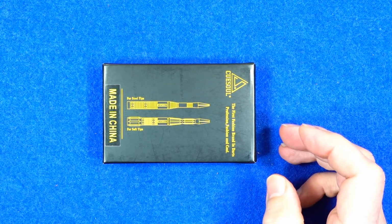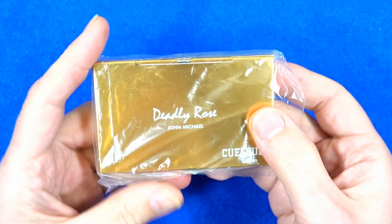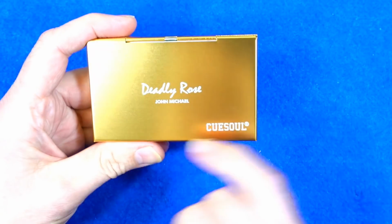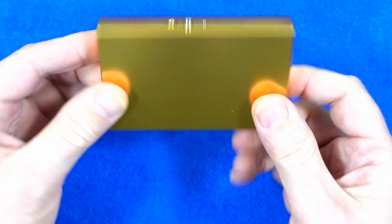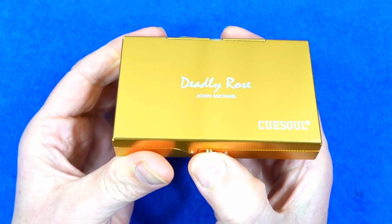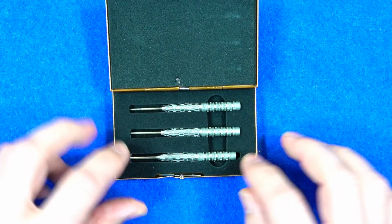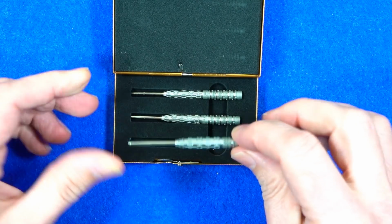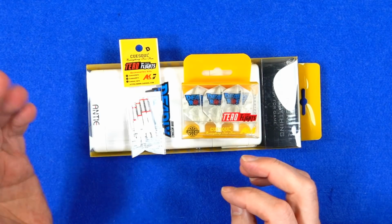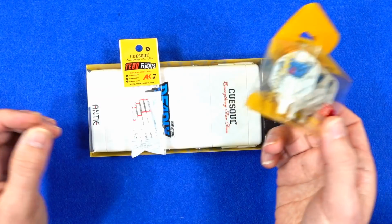So as I said, the darts are barrels only, and they come in this neat little box, and you open that up, and inside you've got a little alloy case in a gold colour, and it says Deadly Rose John Michael, and you've got your Cuesoul logo there. Really nice looking case that. And as you can see, there's a little button on the front there, so if you press that, it's got a spring loaded lid, opens up. Inside you've got kind of rubbery foam inlays, and the darts are nicely secure inside. Very nice looking darts. So like I said, the darts come as barrels only in a fancy case, but Cuesoul might be doing the whole setup, so you can buy the whole thing together, or it may stay separate.